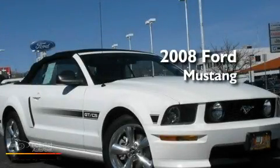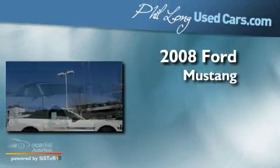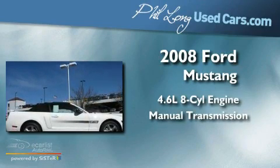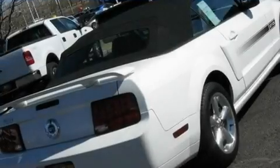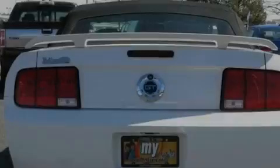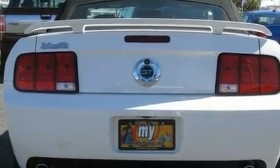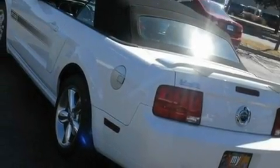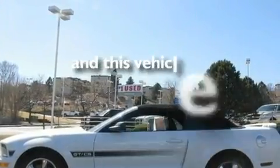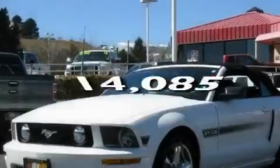This is a 2008 Ford Mustang. It has a 4.6-liter, 8-cylinder engine and a manual transmission. Its top features include cruise control, a rear window defroster, a keyless entry system, a CD player, a limited slip differential, aluminum wheels, a rear spoiler, a low tire pressure indicator, the secure lock anti-theft system, and this vehicle has fewer than 15,000 miles on the odometer.